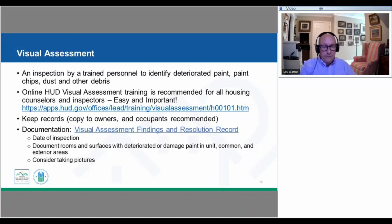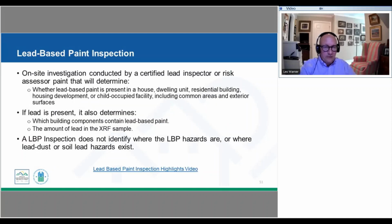So when our visual assessment determines that we do have a potential hazard, we're going to then be doing appropriate hazard reduction work. If we're doing a lead-based paint inspection, this requires a certified lead inspector or risk assessor, and they're going to then be determining whether it actually is lead-based paint. So our visual assessment is simply identifying where we have dust, where we have unstable painted surfaces, but it hasn't actually tested to determine is that actually lead or not. So our lead-based paint inspection is going to then be determining if lead is present, and so they'll be testing all the building components as part of that testing. And we're going to be talking, I think, in the next slide about our two methodologies on this.